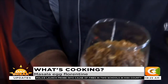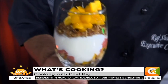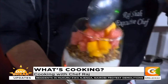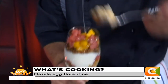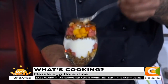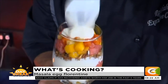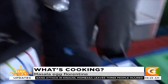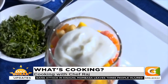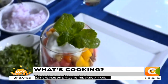And some mangoes. And some watermelon. This is something easy. You can make it within 5 minutes. Doesn't take that long. So I'm going to press this a bit in. To finish off, just going to add a bit of yogurt. And I'm going to place that on a plate like that. And not to forget, our best friend, the mint, and voila.